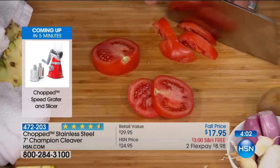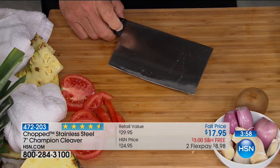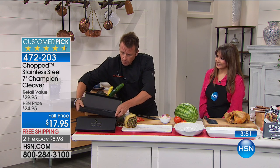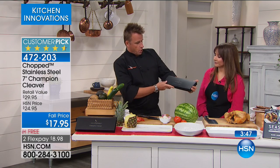Obviously, I like to buy my Christmas gifts early. Maybe it'd be a little weird, since I'm a Chopped judge, to give all my friends the Chopped cleaver. I don't think it'd be weird. If you're a Chopped fan, you should definitely pick this up because it comes in this great display box. It's the Chopped Champion Cleaver.